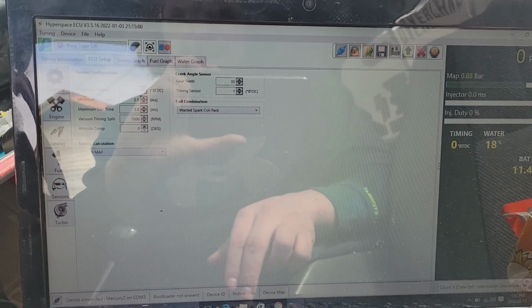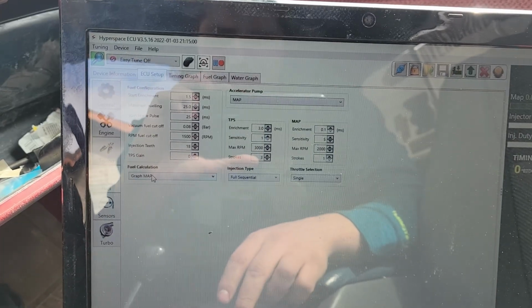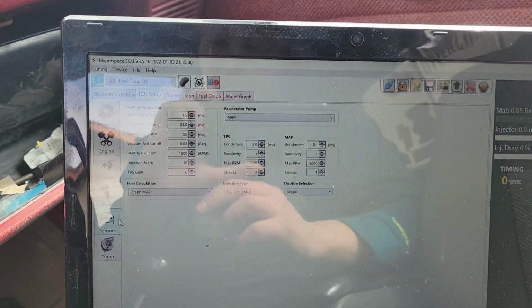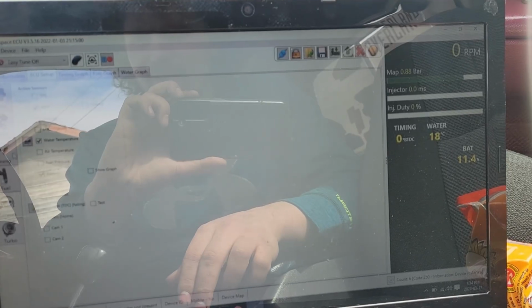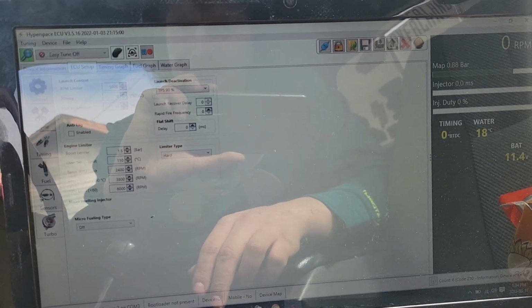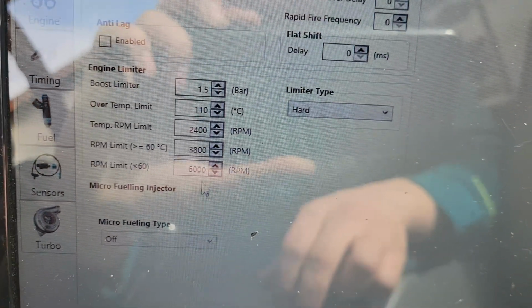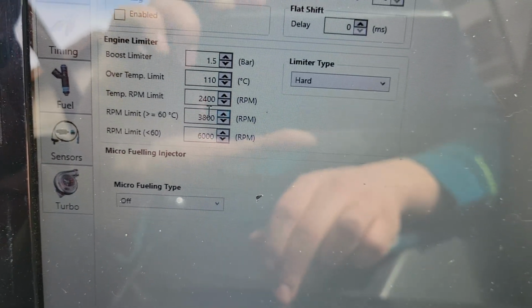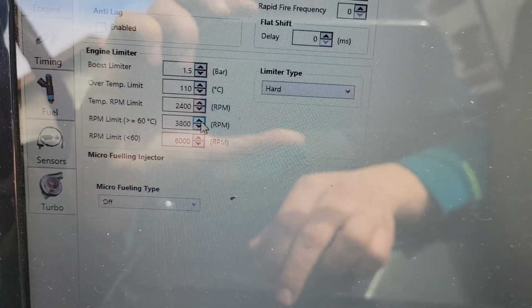Now, I'm not going to pretend I know exactly what everything means here. Honestly, it's above my head. I bought this harness and ECU as a plug-and-play setup, and that's what I planned on using. Here you can see what sensors are actually connected, and really the only thing I did touch was the RPM limits. As you can see here, if the engine is less than 60 degrees, the rev limiter is 3800, and the rev limiter when it's up to temperature is 6000.